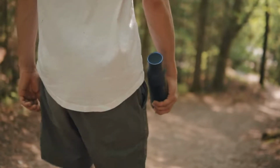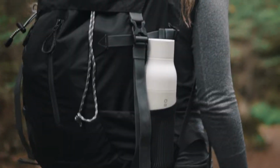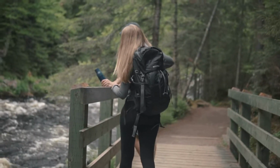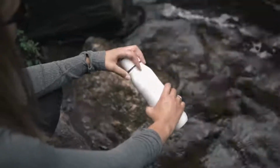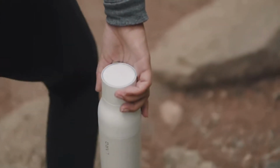Whether you are on the trail, at the gym or in the office, you know that staying hydrated helps you feel and perform your best. So don't think twice about whether you want to grab a refill, explore new trails and new countries with confidence. Even when you are not sure about your water source, you can count on Lark to eliminate bacterial and viral contaminants. Lark combines the power of the sun with the advances of the digital age.